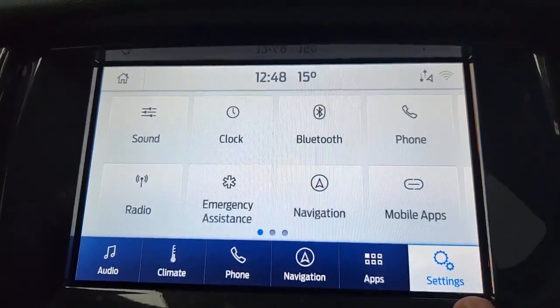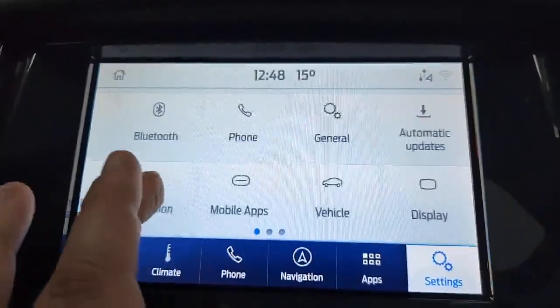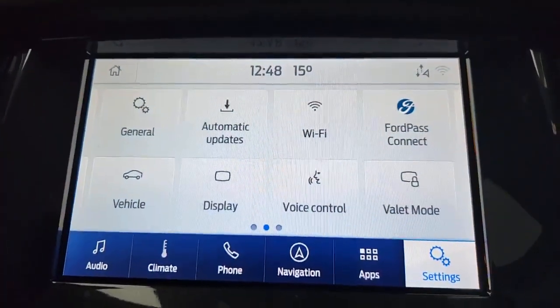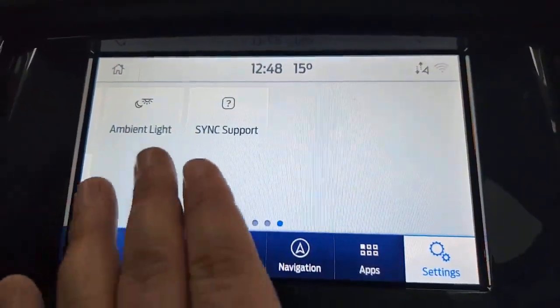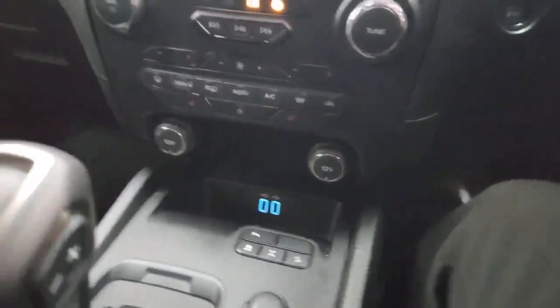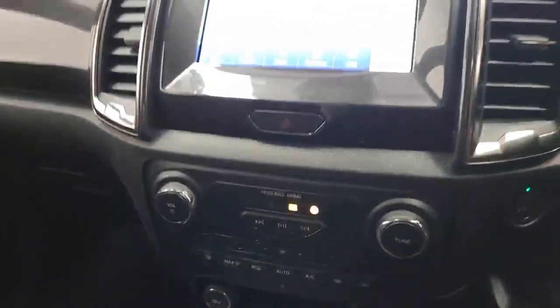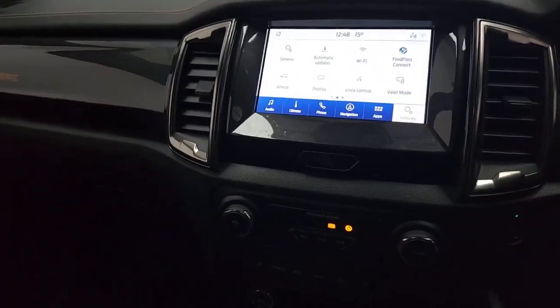Just popping into settings, and the last things that I want to point out, you've got the emergency assistance options when a device is connected. But you can also connect a phone to this device using the USB points below, and that will also support Apple CarPlay and Android Auto. So you can mirror your device onto this screen as well.